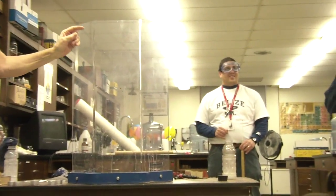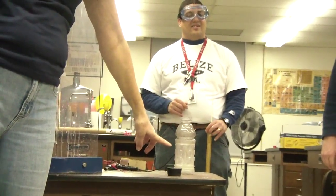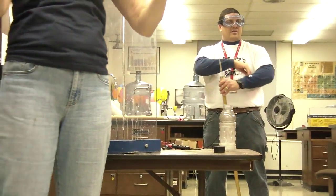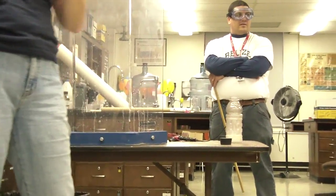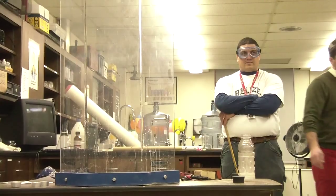If you put a lot of the carbide in here, it gives you a lot of acetylene, but in doing so, it pushes out all of the oxygen. So without the mix of the oxygen and the acetylene, you get nothing happening, and we set him up.